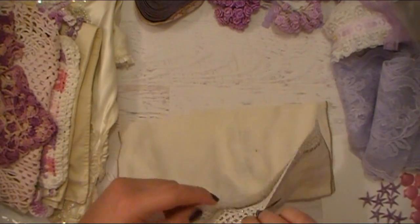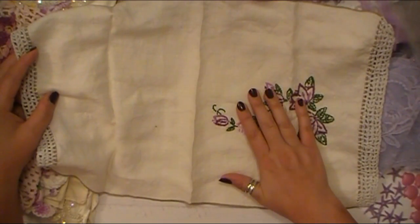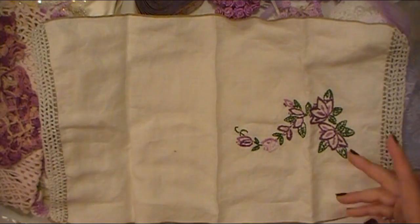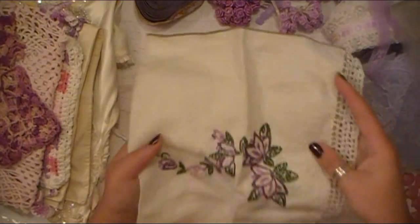So this is a beautiful, beautiful, like a towel. Or actually, I'm sorry, let me take it back. I was starting to think a towel, but this looks more like a placemat to me. My grandma had some tea towels that looked like that, but they didn't have this on the edge. That's what made me think of tea towels right off the bat. But look how beautiful this is. This would make a really awesome cover for a fabric book too.